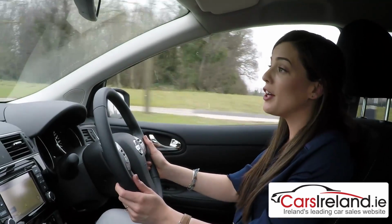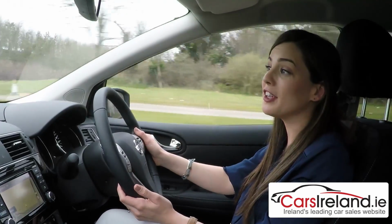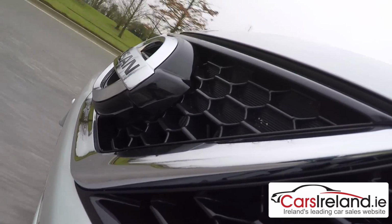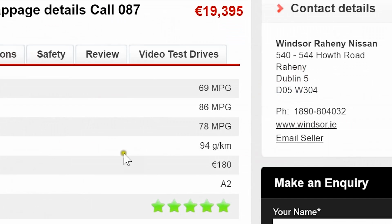Engine choice is a straight call between a 1.2 petrol or a 1.5 diesel, both of which are heavily focused on good fuel economy and low carbon emissions. This is the 1.5 diesel, the same as the one used in the Qashqai, and aside from being impressively quiet, emits just 94 grams of CO2 per kilometre, meaning it costs just €180 for the year to tax. Claimed fuel economy then is 3.6 litres per 100 kilometres, or as we prefer to measure in Ireland, 78 miles to the gallon.